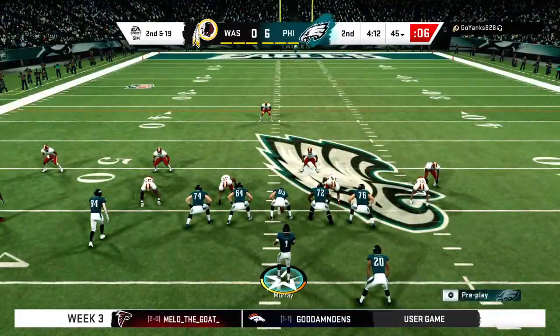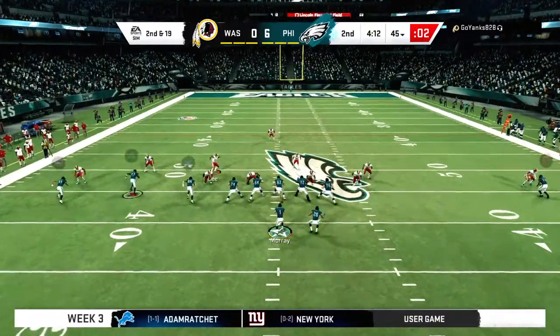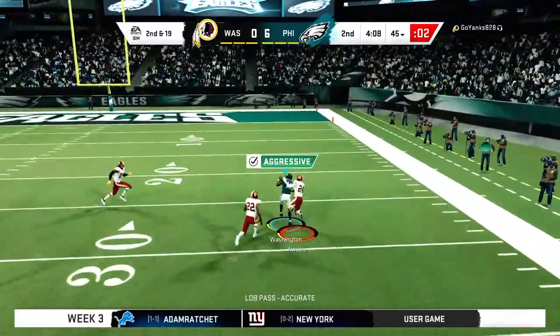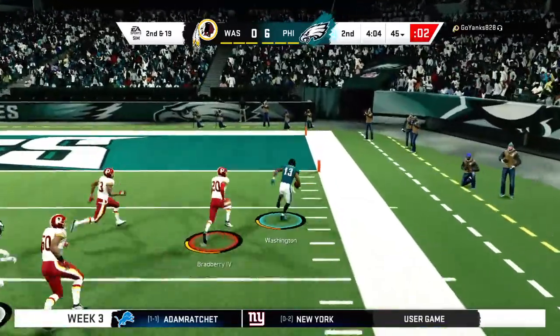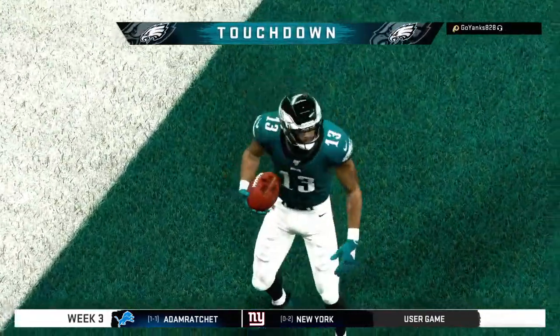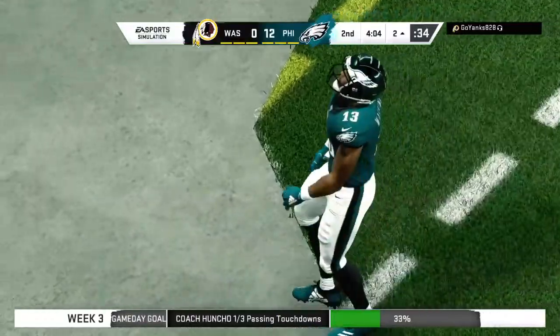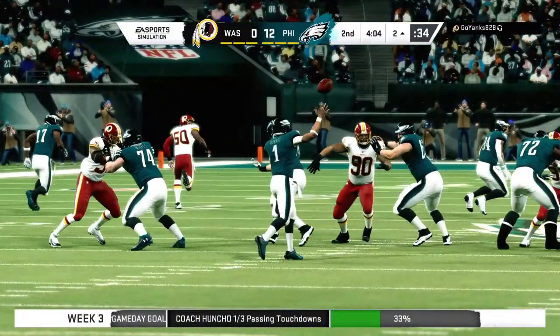Now they face a 2nd and long following the holding penalty. 2nd down, Murray sets to throw. And he took that in one-handed. What a grab. Touchdown, Philadelphia. James Washington, his 2nd touchdown on the season. And the Eagles are able to strike quickly for 6.